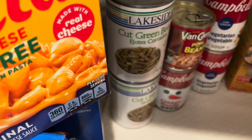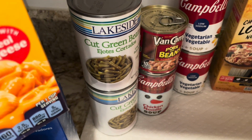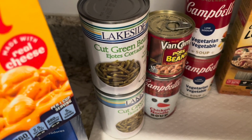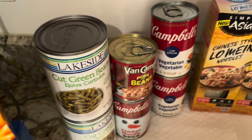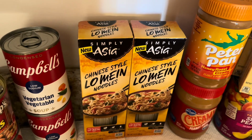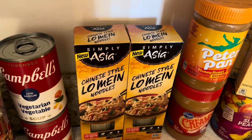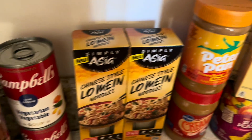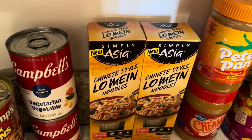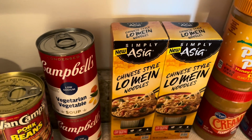Green beans and pork and beans and chicken noodle soup, which we will go through very fast. Look at it, it's like the snowman edition. Campbell's vegetarian soup. We got lo mein back there to have with all that soy sauce. And thank you for all those recipes, guys. A peanut butter one sounds so good. I think I might try that with this, using the peanut butter in there.